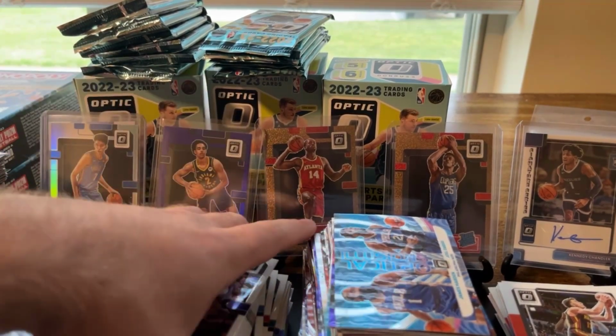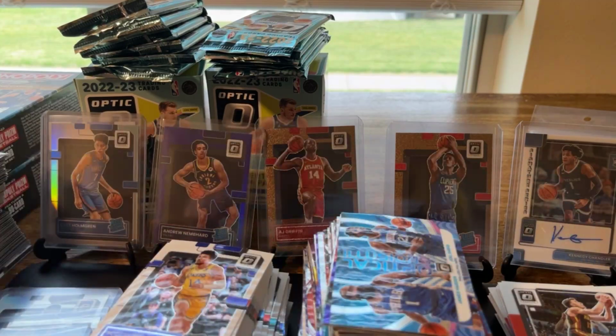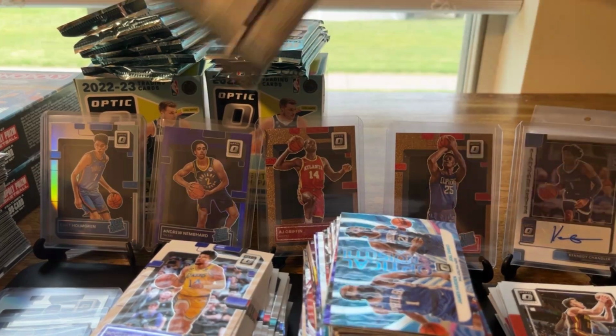But regardless, I like the auto because it actually is legible. You can read what it says. Those are my favorite autos, the legible ones. Two more blasters.